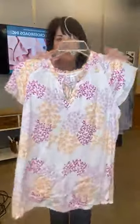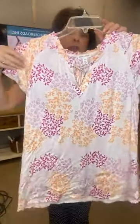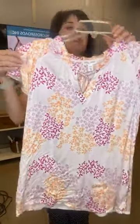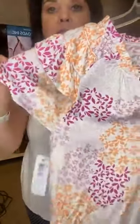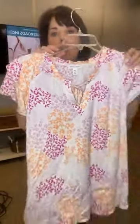Here's another example. So they could have just made this a little tee, right? Wouldn't be necessary to have embellished the sleeves like they did, but look what they did. So this little sleeve is smocked on the top. So you've got that cute little smocking. Then you have a tiered sleeve and a little flutter sleeve all coming together on that sleeve. And then this cute little tie front with the ruffle.